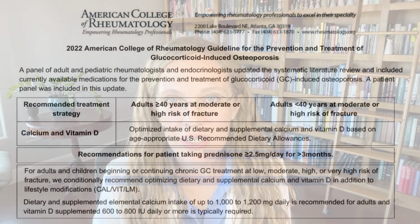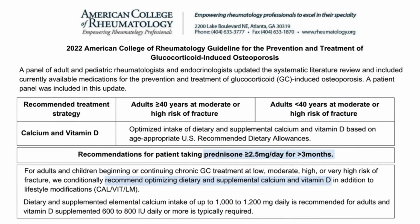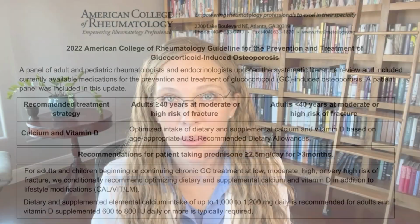They want you to have your blood checked. They are specifically saying you need to make sure that your vitamin D level isn't low because it's so important to maintaining good bone health. Next, they recommend 600 to 800 international units a day to be supplemented. Finally, they recommend lifestyle modifications.